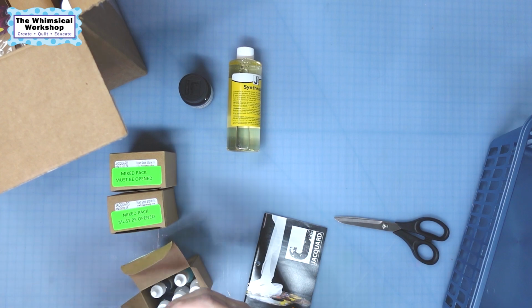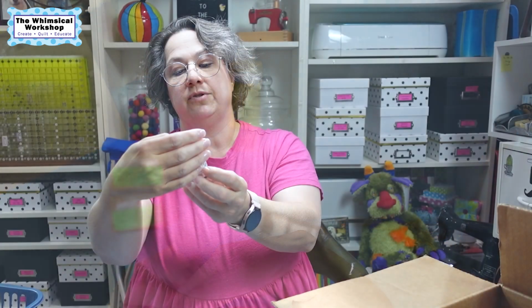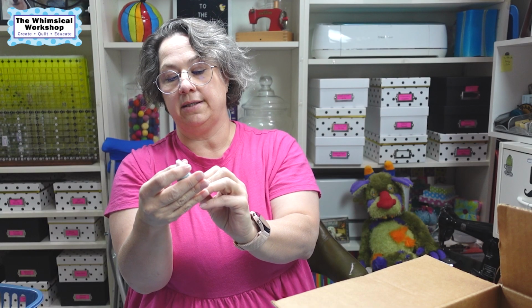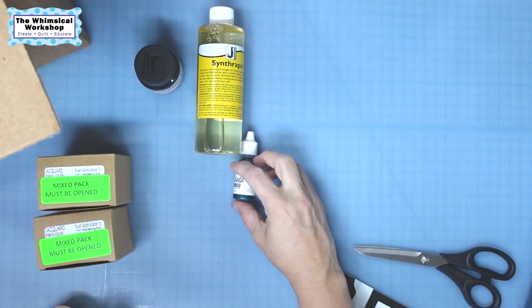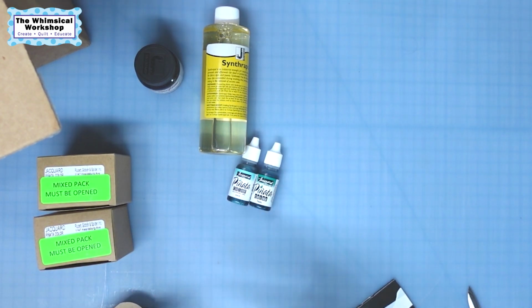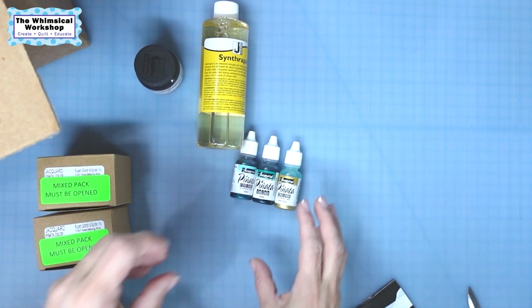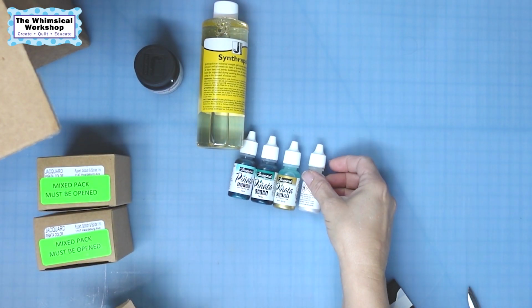Oh, okay. All right. So these are the Pinata alcohol inks. Oh, these will be so fun to play with. I'll have to ask Matthew if they are stinky or not. They are flammable because there's alcohol in them. So they sent me aqua, teal. Oh, okay. So these are all going to work together. Rich gold. Pearl. Oh, look at the pearl. Is that showing you the shimmer? Yeah, there's the shimmer.